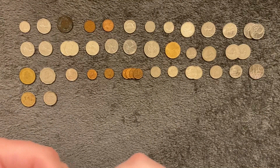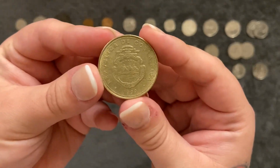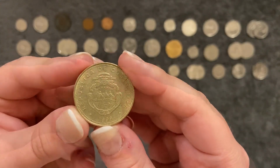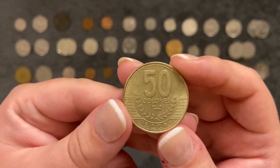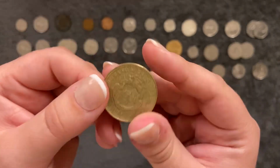Right, so Costa Rica. I have one. Republica de Costa Rica, 1999. And this is 50 colones. And there are 25 million of these.